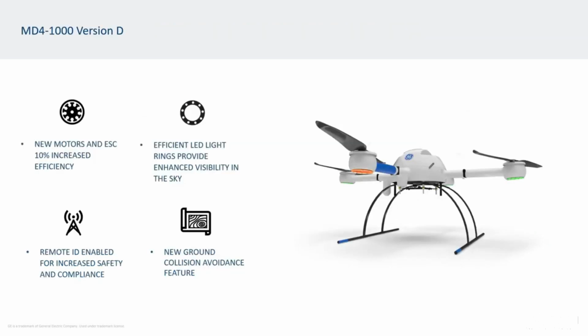The new features to version D, as I mentioned, we had the new brushless motors along with some electronic speed controllers. And through bench testing and flight test, we found that this combination has 10% increased efficiency. We have new LED lights, which provide enhanced visibility when flying. Currently, they're configured as you see here, with the orange light up front and green lights on the other 3 arms. The vehicle is remote ID enabled. Remote identification methods are being implemented for traffic integration and safety. Currently, we're EU compliant and working towards FAA compliance.